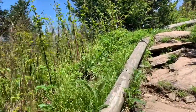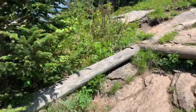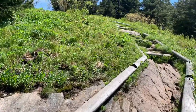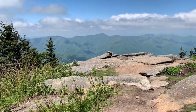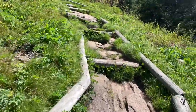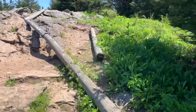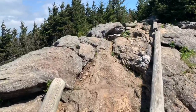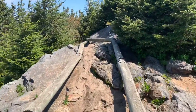Approaching close to the top of Mount Craig. It's one of my favorite parts of the hike. We've got the wooden planks here to protect endangered plants. We'll stop, show a view right here. Approaching the summit of Mount Craig. And we are at the top of Mount Craig. Look at these views.